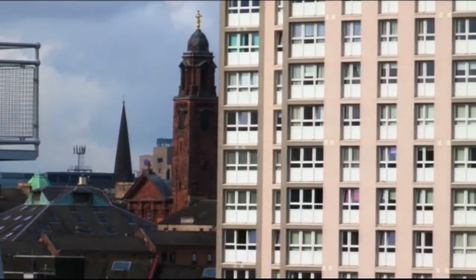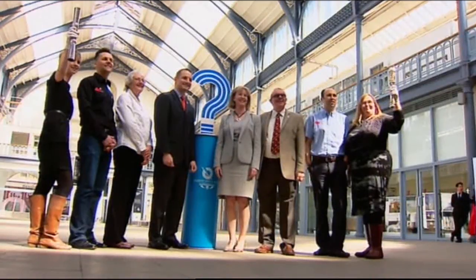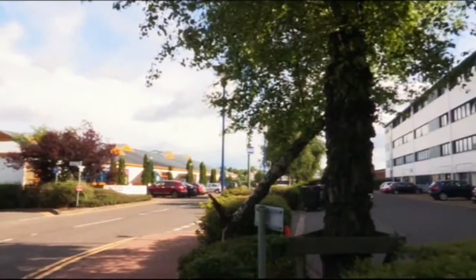In May 2013, the Commonwealth Games Organising Committee announced Glasgow-based company 4C Design as the official designers of the Queen's Baton and presented them with a challenging brief.